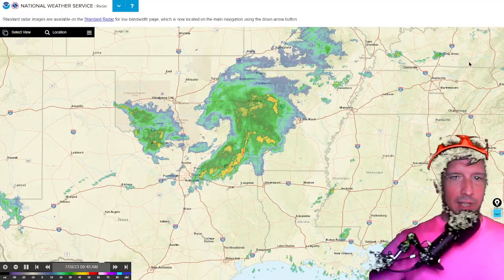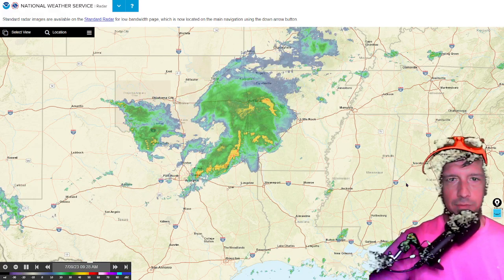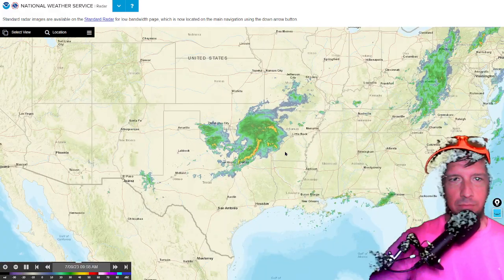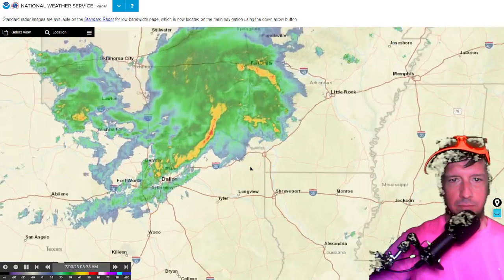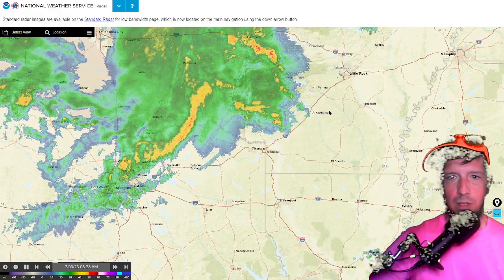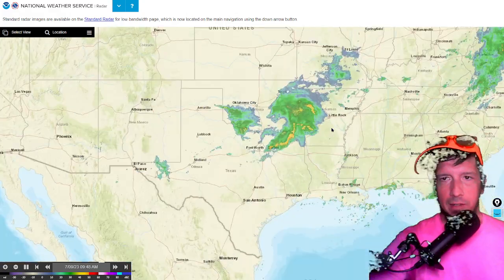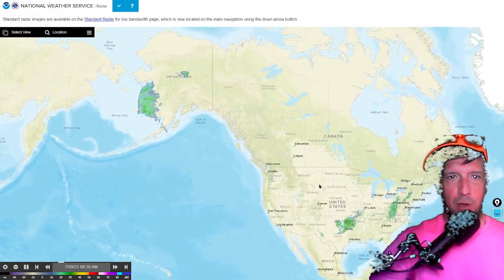And let's close this thing out with a close-up. I told you Texarkana is in the crosshairs. And the strongest storms here are on their way to Arkansas and Louisiana. Anyway, here's your full 50-state zoom out for a brief moment there.